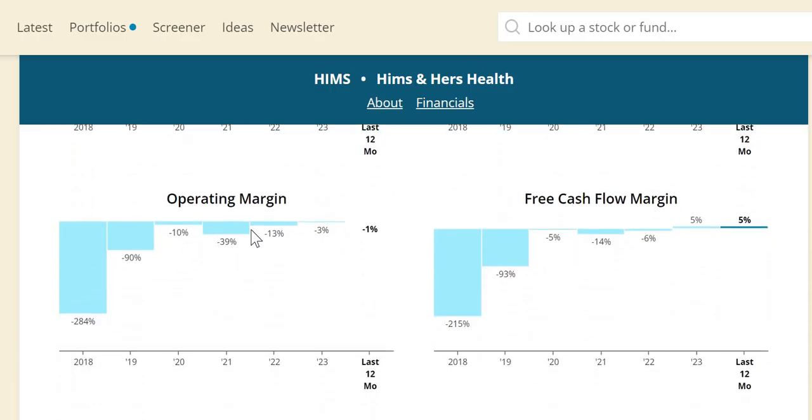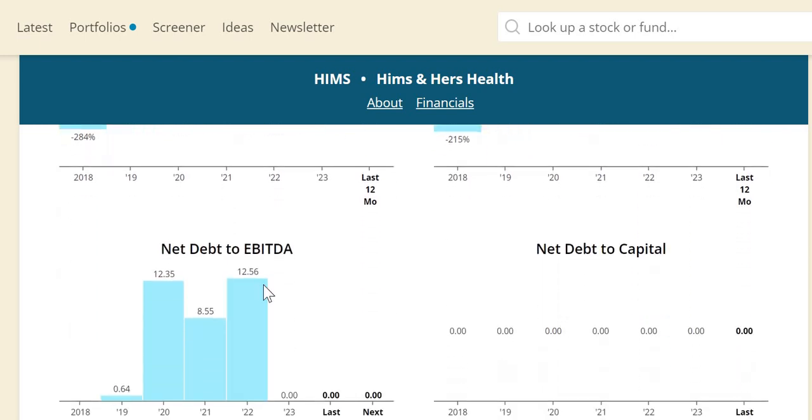The same to be said on the operating margin as well, negative 13 in 22, negative 3 in 23, negative 1 over the last 12 months. So again, hopefully in the full year 24, we can see this as an operating profit. In terms of the free cash flow margin, well, as we saw earlier, looking good, 5% in 2023, and that is the bare minimum that we do want to see in companies that we do consider to invest in.